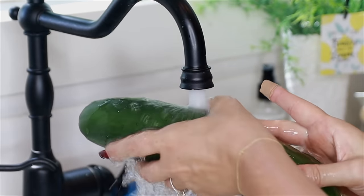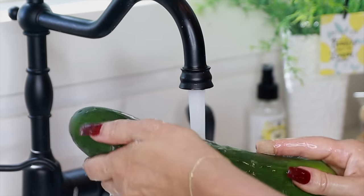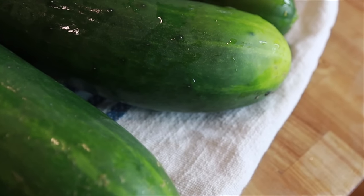Making these cool and refreshing aqua frescas, and the one I'm making today is Miguel's cucumber water, which is so good. They're perfect for these hot summer days.